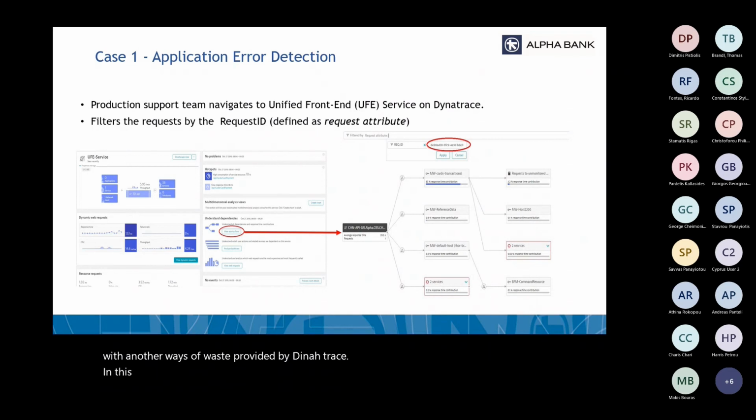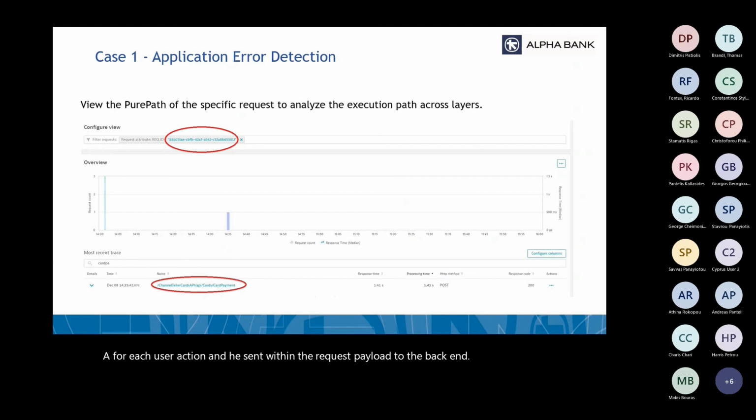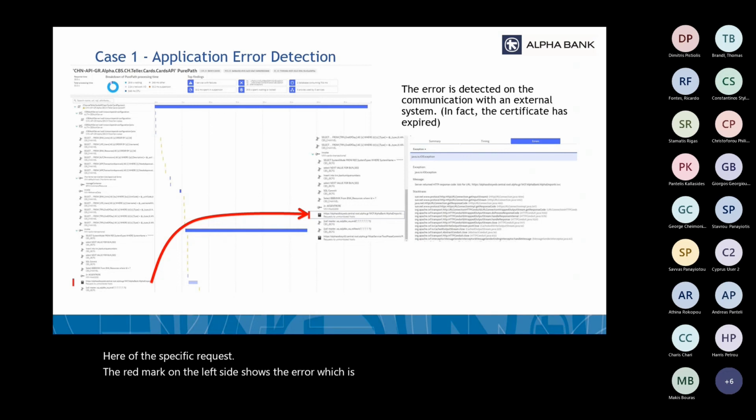In this case, the request ID is, as I told you before, a UUID that we generate in the front end for each user action and is sent within the request payload to the back end. So we filter the requests using the request attribute, and we saw the execution path, which is the PurePath that was described before, of the specific request. The red mark on the left side shows the error, which in this case was an error in the communication with an external system, and actually it was a certificate that had expired.